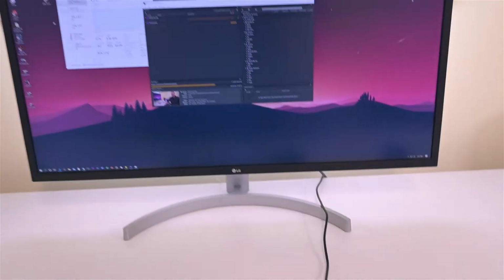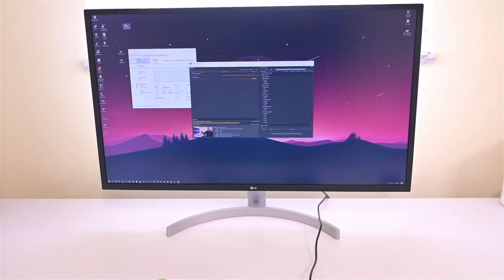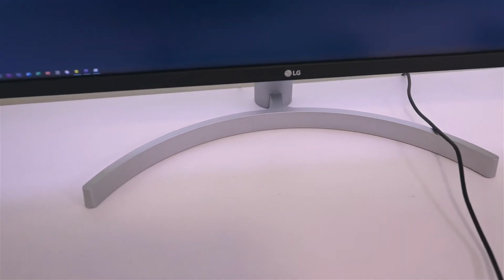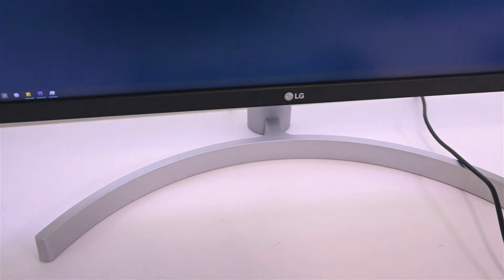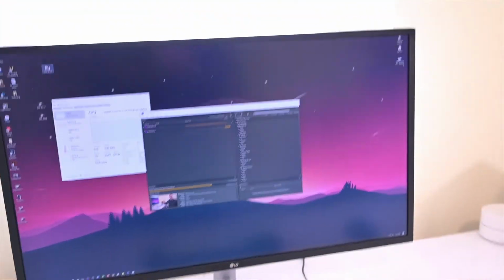So the monitor, this is probably our most recent purchase. This is the LG. It's a 32-inch 4K monitor. And I actually purchased this at Costco. And it was only, I think it was like $350, maybe $400, but it is a really good quality monitor.